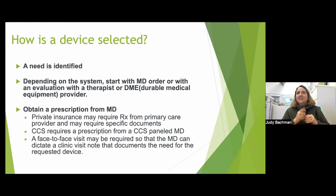How is a device selected? And this is the key to the whole thing, getting the right piece of equipment to meet the need. Depending on the system that you're working in, the process can look completely different. Some start with an order from a physician, some start with an evaluation by a vendor or a therapist. Even within obtaining a prescription from the doctor, some want it from a particular doctor, primary care doctor. With CCS, it has to be a doctor who is paneled, which essentially means they've shown that they have specialized in pediatrics, have experience in pediatrics, and a face-to-face visit with a physician report is often required to help justify the need for the equipment.